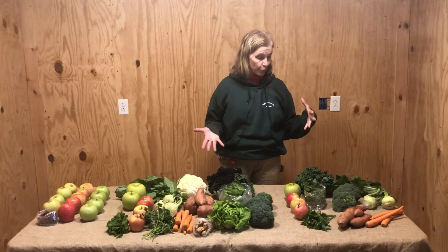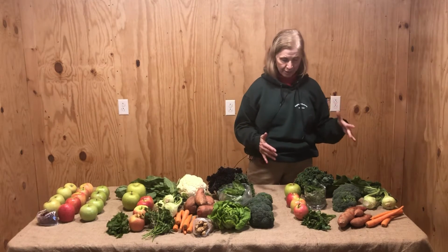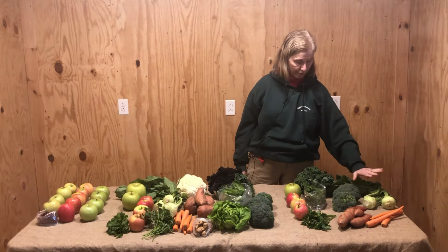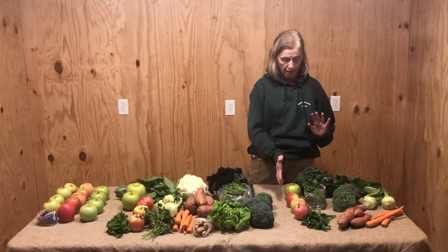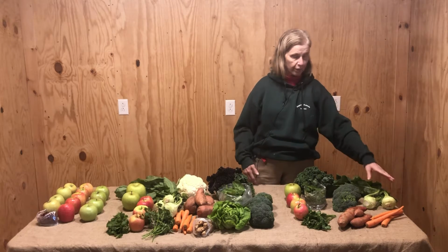So for this week in January, we have an interesting mix: kohlrabi, which is one of my absolute favorite winter vegetables, broccoli, sweet potatoes, carrots, there's parsley, spinach, kale, and apples. These are all our winter hardy vegetables that are growing.